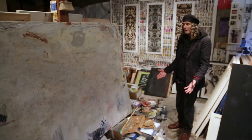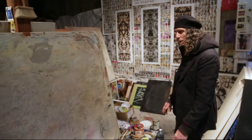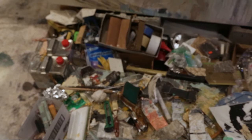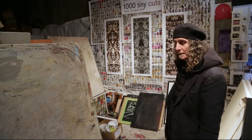This is how I work. I've got all my materials that I need. They're at arm's length and within reach. And I kind of know where most of the stuff is most of the time. And I've got collage material if I need that. I've got pencils and drawing materials and turpentine and brushes. It's all here. It's just a big mess. But it seems to work for me. I like working this way.